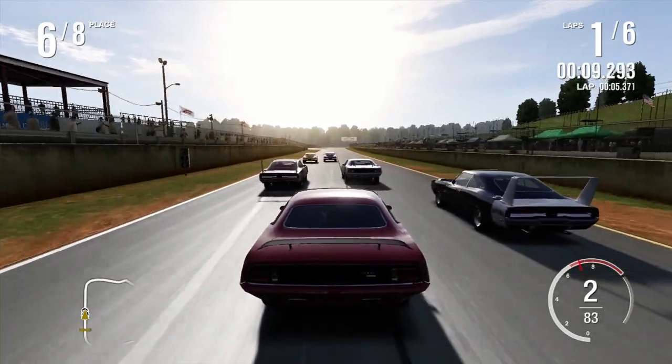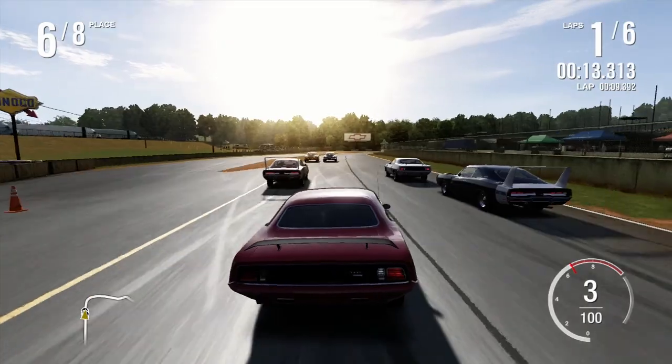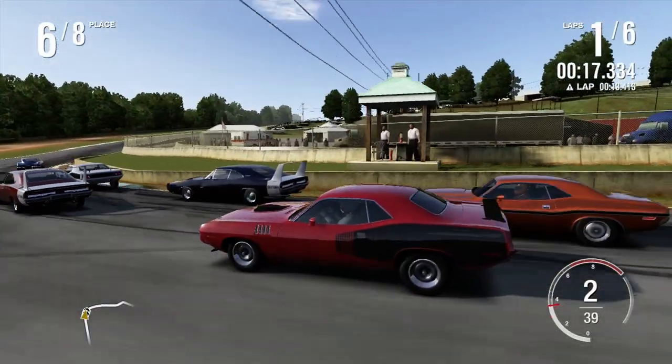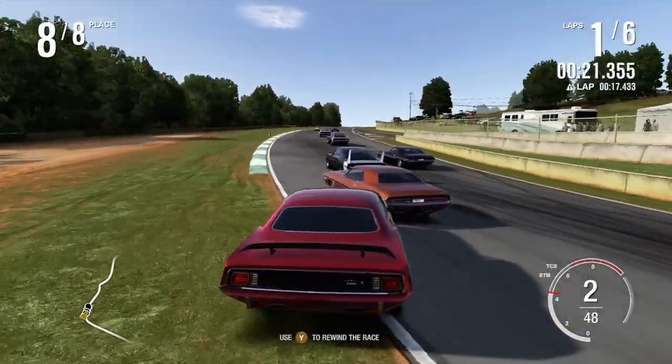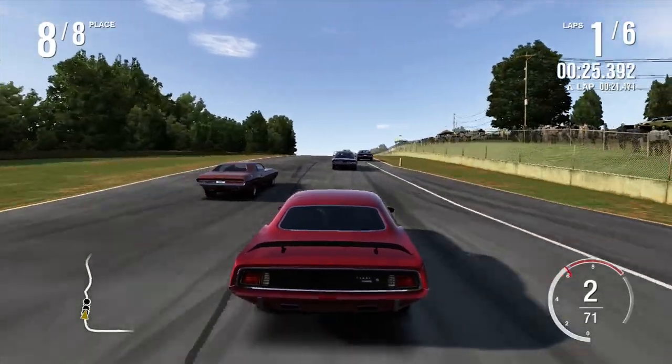This is one hell of an engine. Look at that body roll. This thing's got so much body roll, it's unreal.